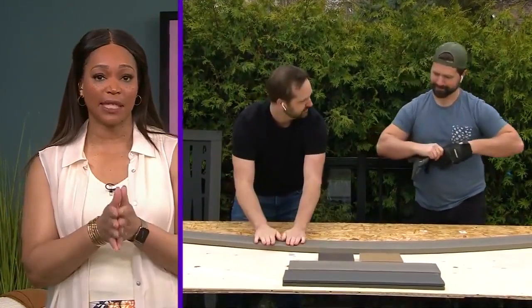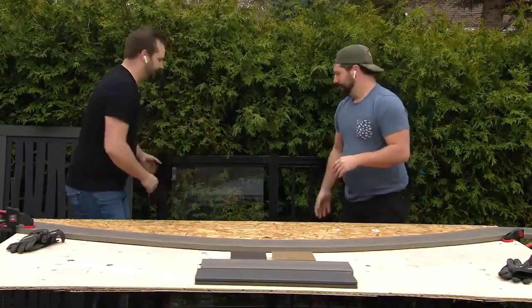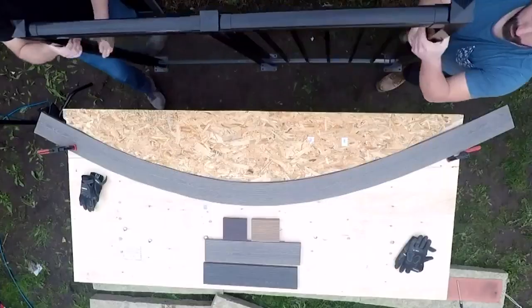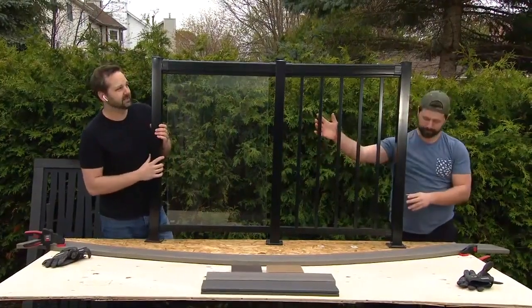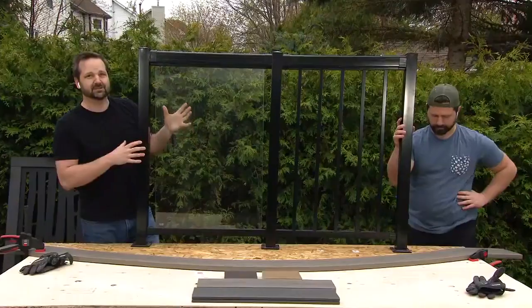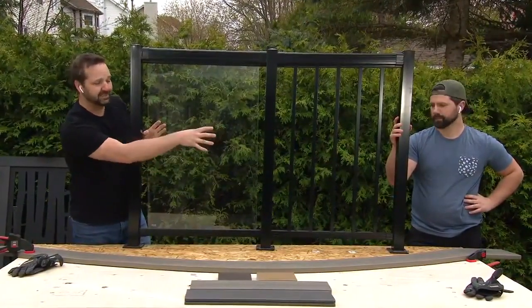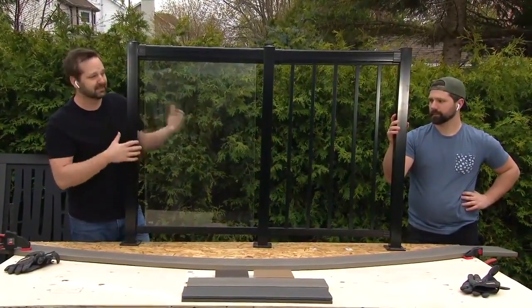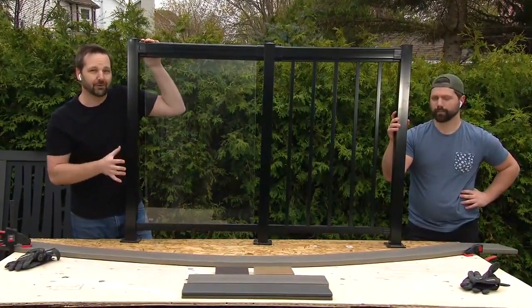So now we've got the deck. What do we do about the railing, guys? Railing, we got you covered, Tracy. This is Regal Ideas aluminum railing. So this is a component-based system. It's aluminum. It comes in many different colors, but the component system is what's great about it. You can have glass in one section, you can have pickets in the other, you can have glass and pickets combined, you can combine a bunch of different ways to make it work for you.